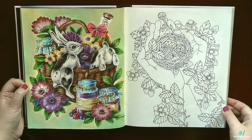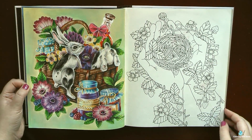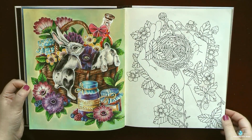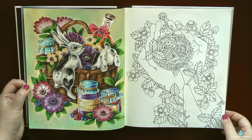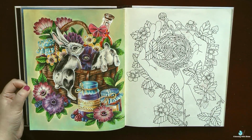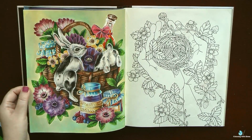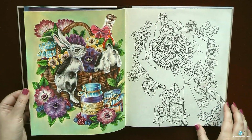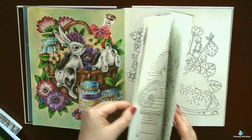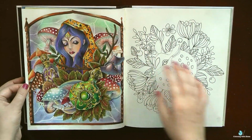I am quite satisfied with this picture apart from the bunnies. I really wanted white bunnies with very short fur, and I can't say that I was completely successful, but they look cute. Especially I enjoyed coloring the jam in the jars, inventing what I have inside of the jars, which kind of jam, like raspberry or blueberry. It was fun.